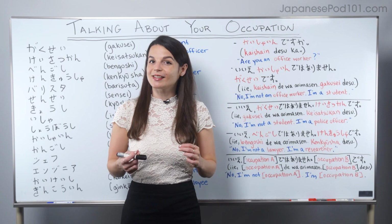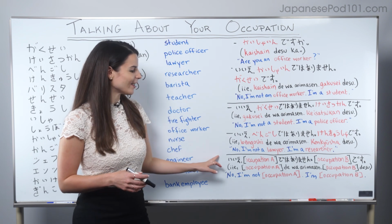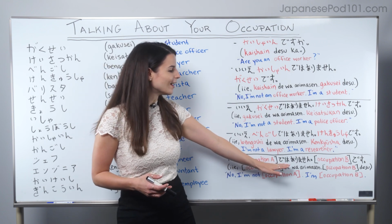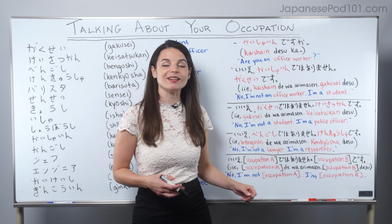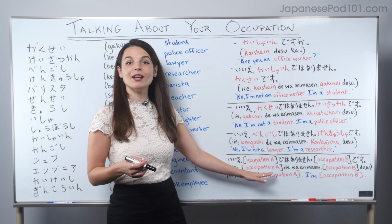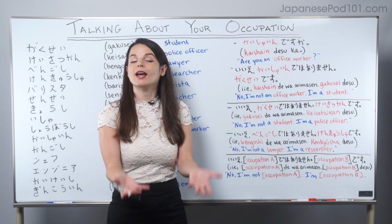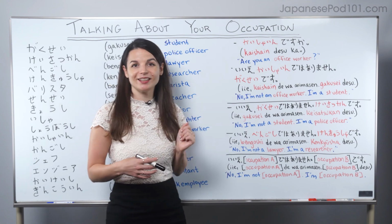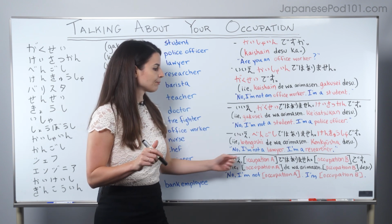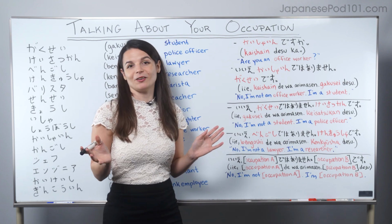Okay, let's look at a sentence pattern you can use to talk about your own occupation. The basic pattern that we've been using in this lesson is いいえ, occupation A ではありません. Occupation B です. It means, no, I'm not occupation A, I'm occupation B. So when someone asks you a question, like for example, 会社員ですか? Or 学生ですか? If it's not true, you can say いいえ、会社員ではありません. Or いいえ、学生ではありません.